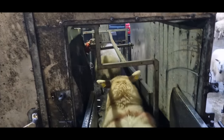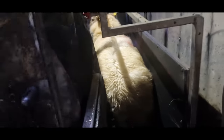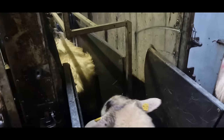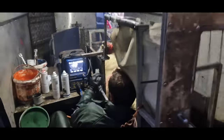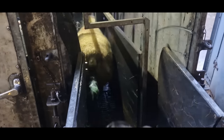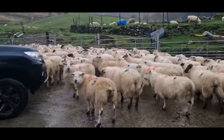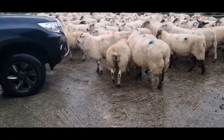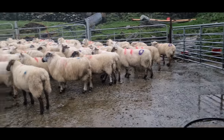It's a single now, blue dot. Says she's having a single. Single. It's fair fast, as you can see, he's putting them through. There's a good skill in that, reading the screen. You can see here, this one scanned for a triplet, a single, and the ones with no colour in are having a twin, and you can see the zeros, they are having no lamb.